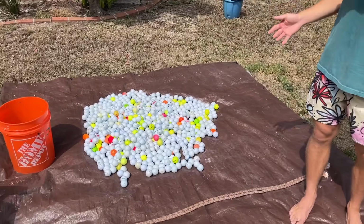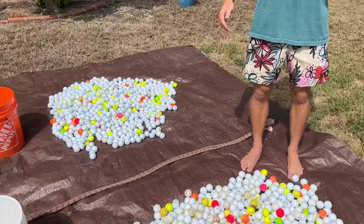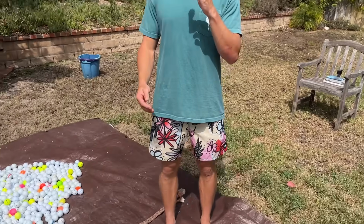I think we can all agree that finding golf balls on land is a lot better. The balls look so much better. We found more, and it is a little easier than finding them in the water. We just got to watch out for rattlesnakes, but luckily we did not run into any.